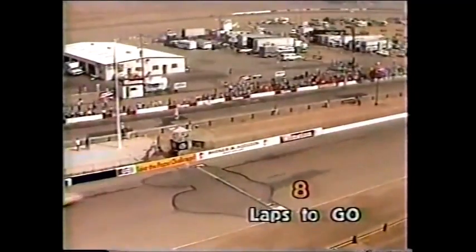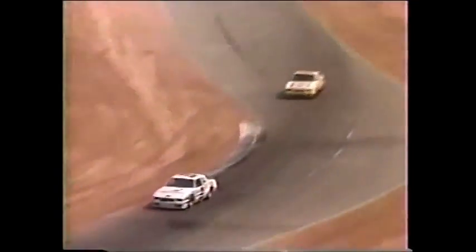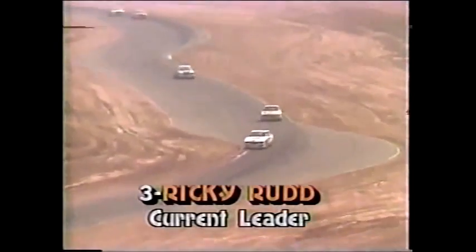Ricky Rudd is back to the stripe. Darrell Waltrip runs behind him, 8 car lengths. Then Bill Elliott rides in third place, the fourth place driver, Dick Brooks, in fifth place, Dale Earnhardt, sixth place, Harry Gant. That's the way they're lined up here as we've completed another lap of competition.